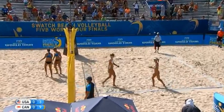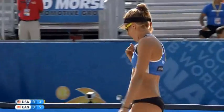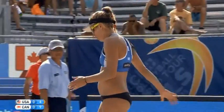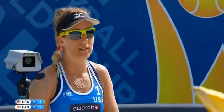Good shot from Fendrick and a valuable side out for the American duo. That's a beautiful shot right there. Fendrick coming in, looking like she's going to hit, adjusting to make it a shot and pinpointing exactly where she wants to go.